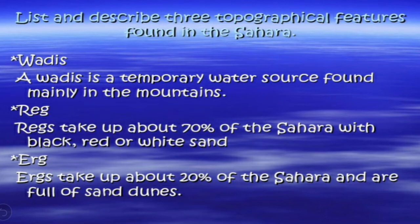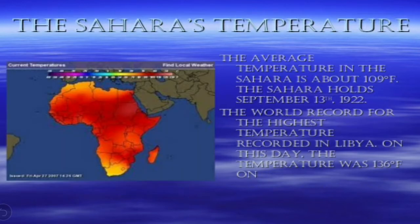So the three topographical features which are found in this area are: first is wadis. It is a temporary water source which is found in the mountains. Then the next is regs. They take up 70% of the Sahara with black, red or white sand. And the third is ergs. They take up about 20% of the Sahara and are full of sand dunes.